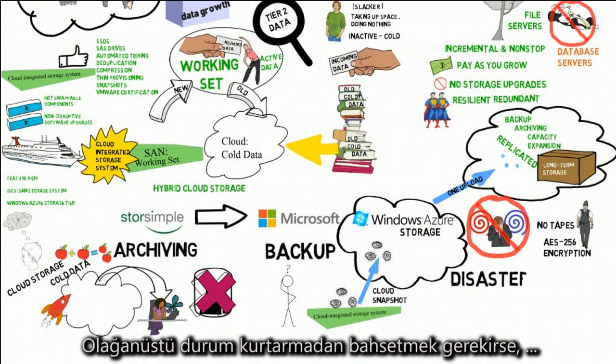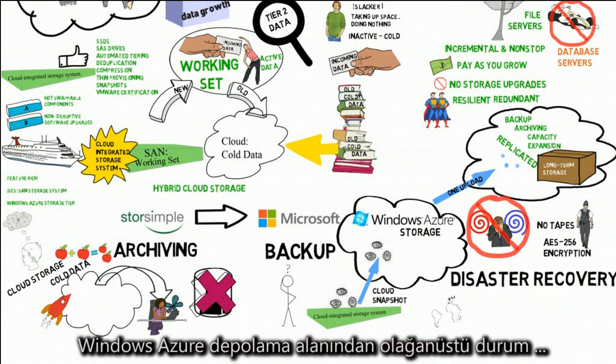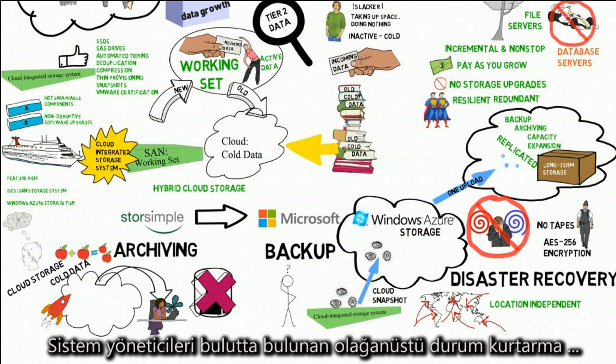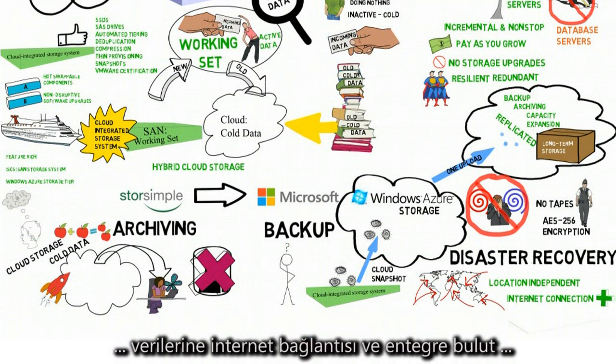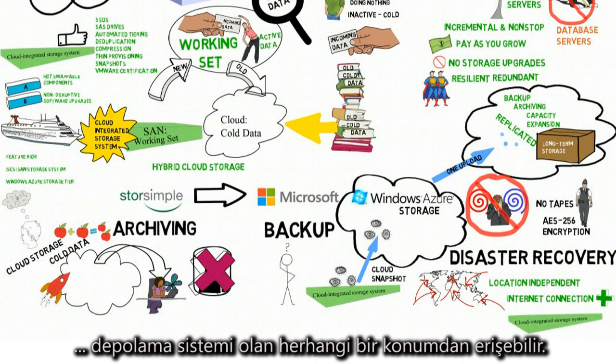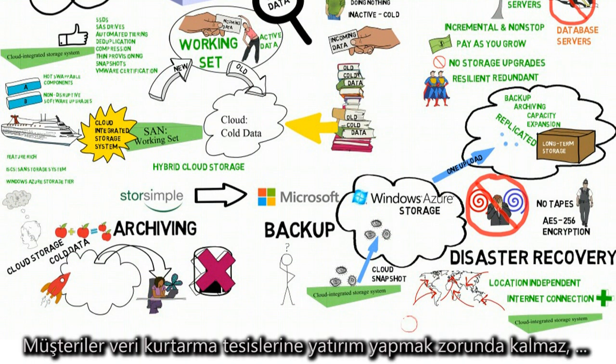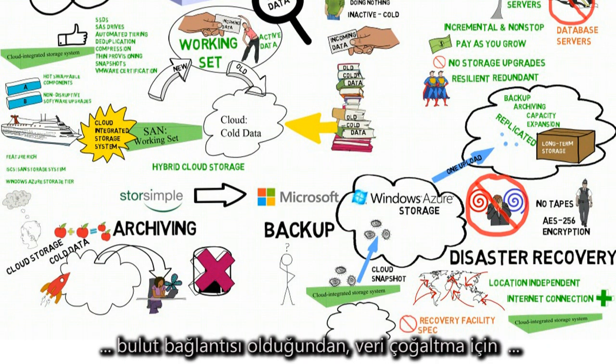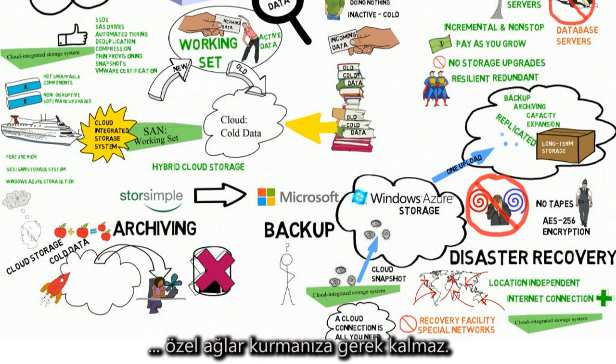So what about DR? Cloud storage is made for it. Disaster recovery from Windows Azure Storage can be done from any location. It's location independent. Systems administrators can access DR data in the cloud from any other site with an internet connection and a cloud integrated storage system. Customers don't have to spend money on a recovery facility because cloud storage is the recovery facility, and there's no need to provision special networks for replication because a cloud connection is all you need.